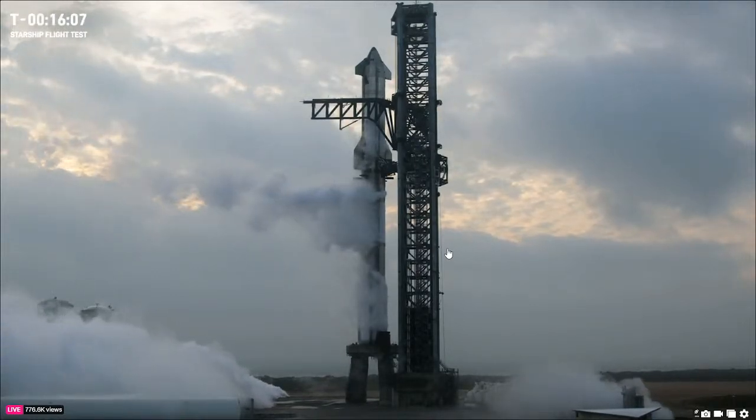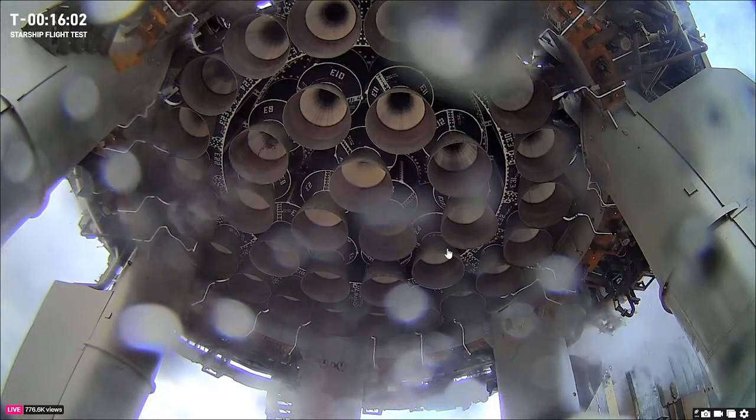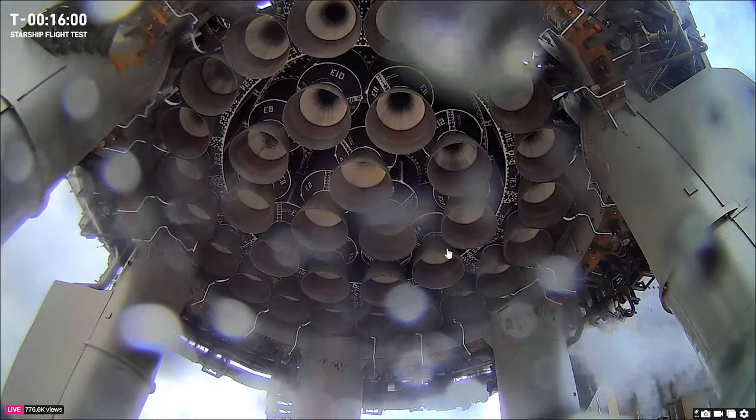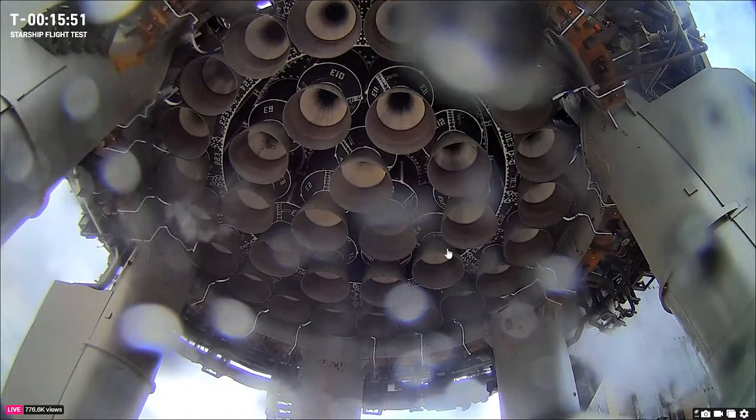Now, Starship's first stage has a diameter that's about 2.5 times that of Falcon 9, and we've got those 33 much larger Raptor engines, this great view of the launch mount looking up at those engines, and we need them to power through the Earth's atmosphere and gravity to deliver those massive cargo and payloads up to space.